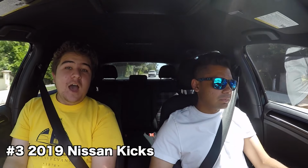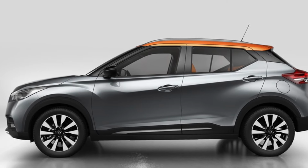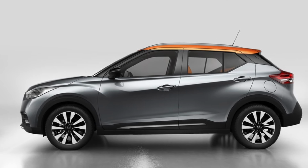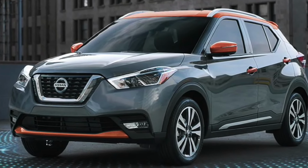Number 3 on our list is the Nissan Kicks. It is another small compact SUV, from Nissan this time rather than Toyota with the CHR. And to be frank, the front looks pretty Nissan-y. It doesn't look bad. It's bland. The front is bland. The sides are bland. I mean, aside from the plastic cladding, which, why do you need that?